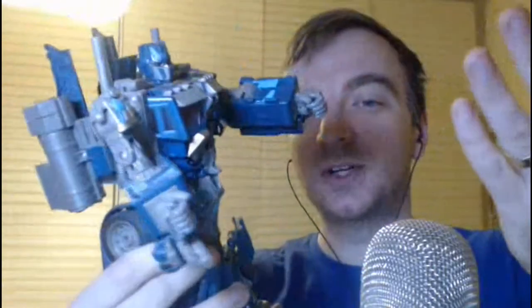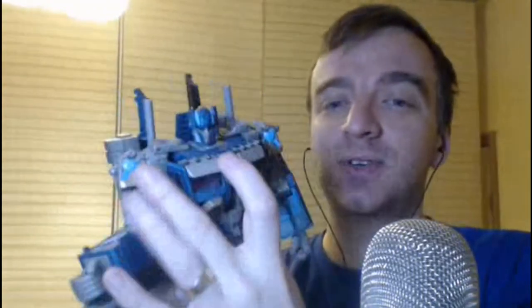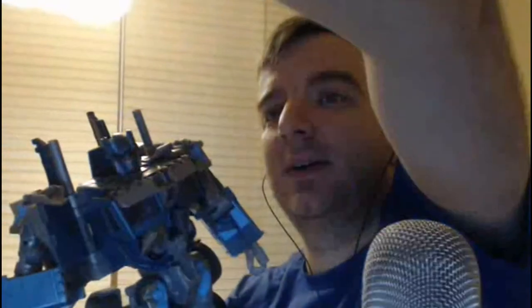I'm not into the movie bots, but this one, I love the colours, kind of Decepticon-y kind of colours, and the electronics still work, so maybe if I turn my light off. Electronics still work, check this out. Yeah! That's what we like! Night pipe, and he's got lights! Four eyes! How cool is that?